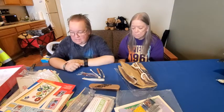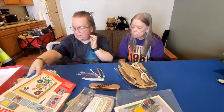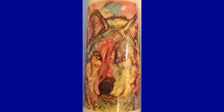Okay, well, that's everything except the canvas paintings. I'm going to get all this out of the way. And I'll show you those. Here is number 5245 with a wolf in a snowy scene. Some trees around him. It's 34 colors, 40 by 30 centimeter. And then we have another wolf, number 5244. A very colorful wolf. This one is 35 colors, 30 by 40 centimeter.